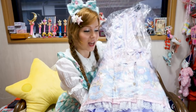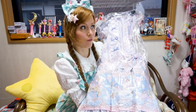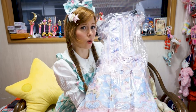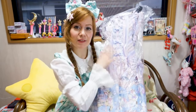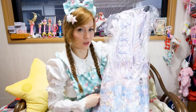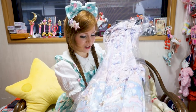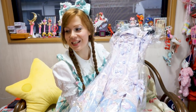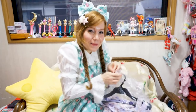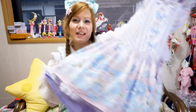Fantastic Carnival! On release days recently, Angelic Pretty sells out most or all of the dresses really quickly. So they sometimes already leave this on because you're not going in to browse, you're going in to buy straight away. So I got it in lavender because lavender looked really nice. Let's get this baby out. There we go!